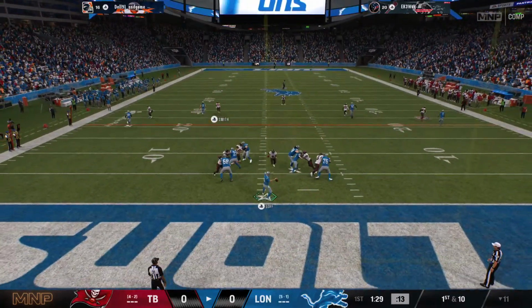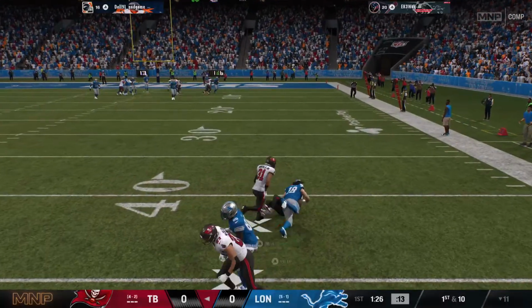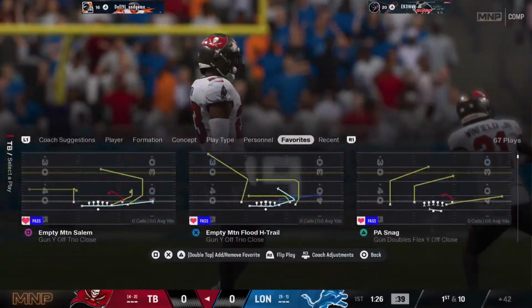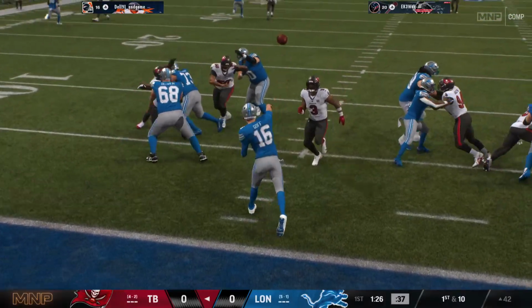Throwing right away here. Goff. Look at that power, deep left side. His first throw is an interception, and the Buccaneers get the football as he makes his third interception of this season. What a call for their first pass of the game.